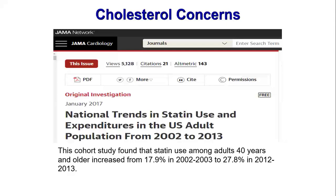I tried finding some current data this morning, and unfortunately I just don't see any current data for the trend in using statin drugs. As you can see from this, taken from JAMA, in 2002 to 2003, 17.9% of people who are 40 and older were using some statin drug. Ten years later, there was a 10% increase.